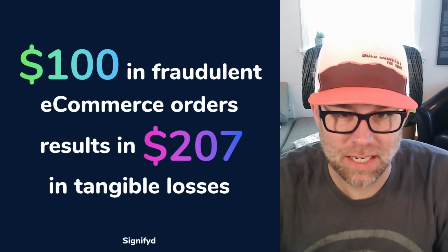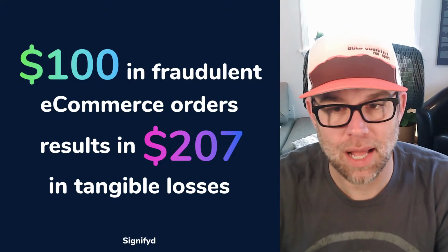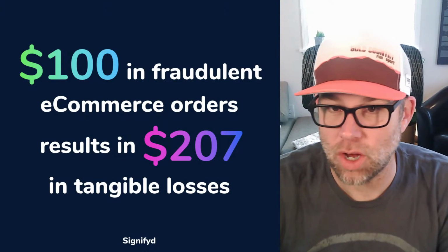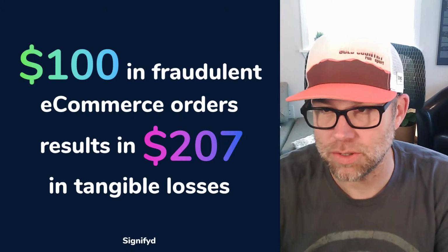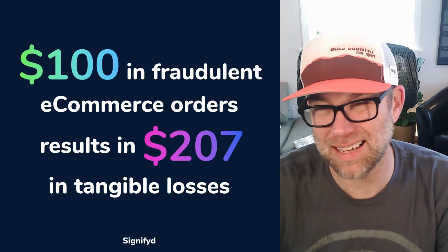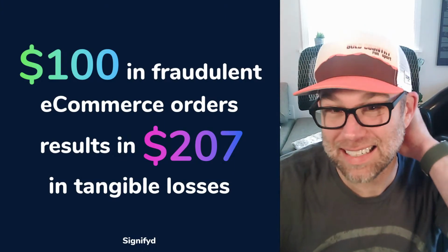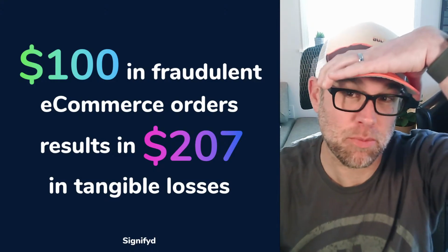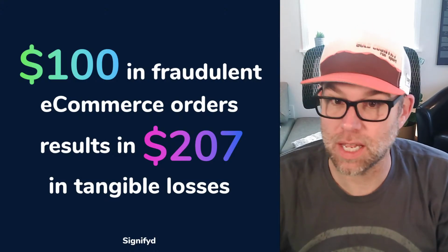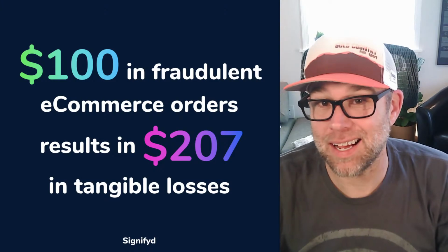So, according to Signified, which did a survey of retailers, for every $100 in fraudulent e-commerce orders, it costs retailers $207. Now, let me go on the record by saying the sentence that I wrote on this slide is really terribly grammatically oriented, and I can barely even speak it, but everybody gets what I mean. $207 is the cost for every $100 of e-commerce fraud that you're processing, and that sucks.